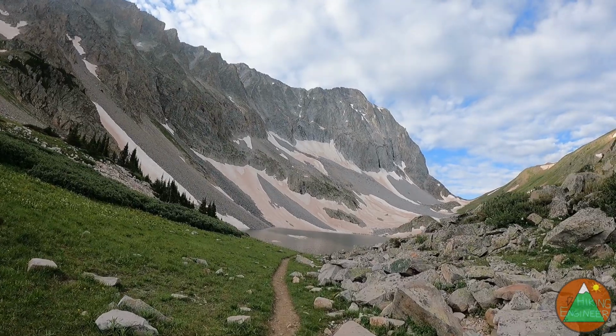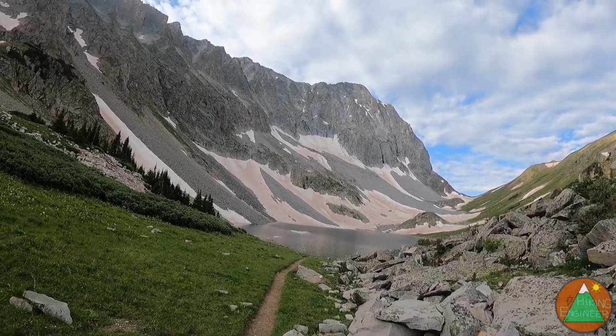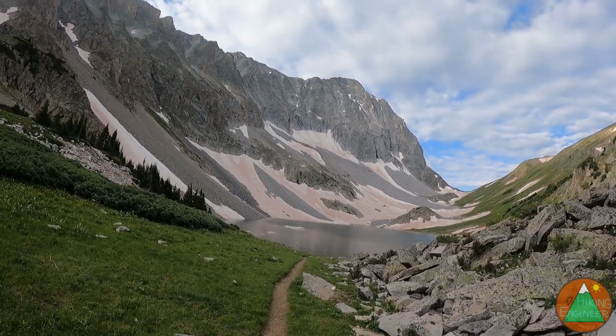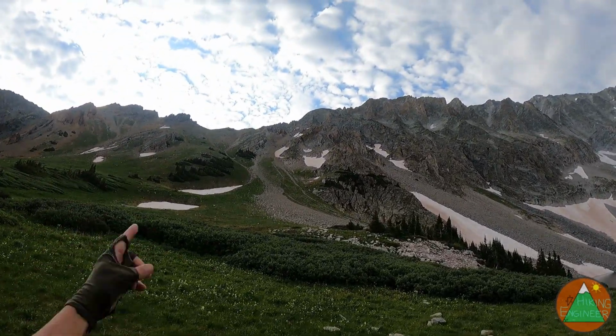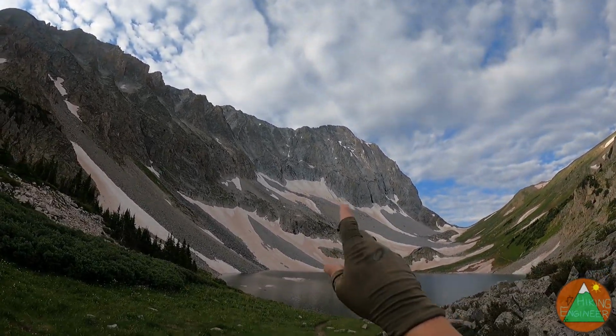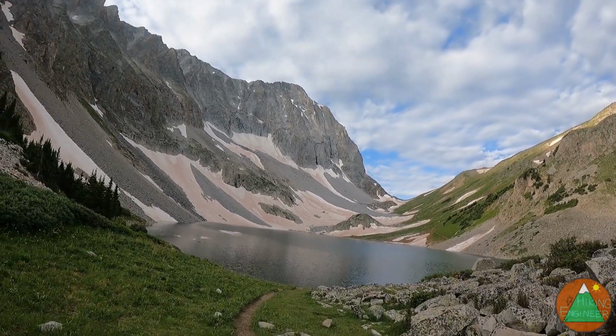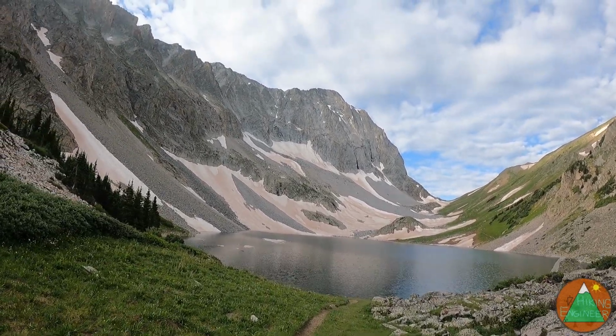Took a little detour here to go see Capitol Lake up close. I'm gonna have to head back that way, and the saddle is up there. And there's Capitol. So here's your view of the lake. Pretty cool.